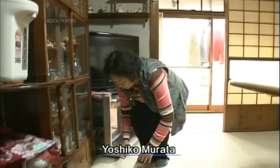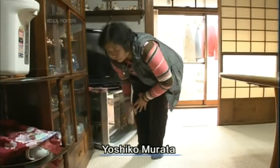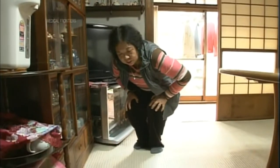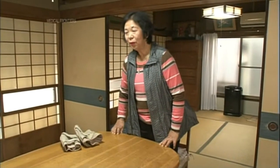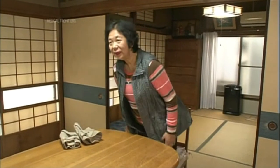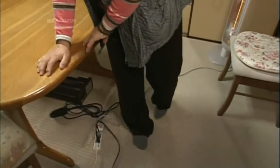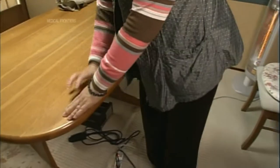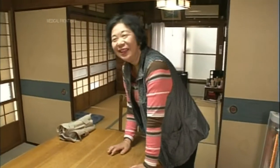Yoshiko Murata is 63 years old. She began feeling severe pain in her knees about 10 years ago. I felt excruciating pain when I would stand up from a sitting position. I used to cry out in pain. It felt like I was a robot. I felt as if my knees were creaking and my movements were slow. I was so worried about what would become of me. I was always wearing a long face.